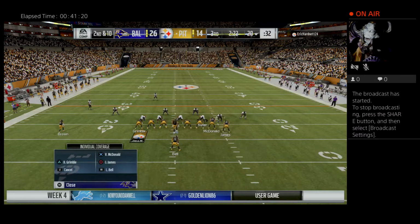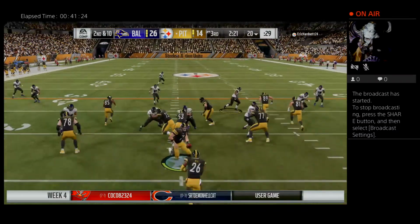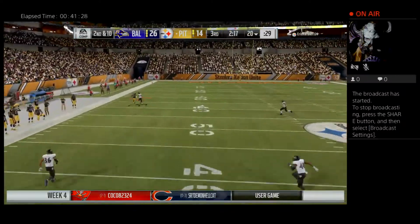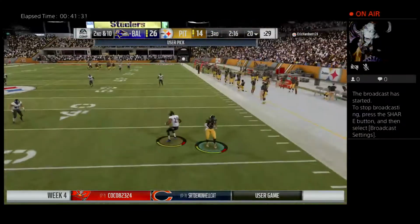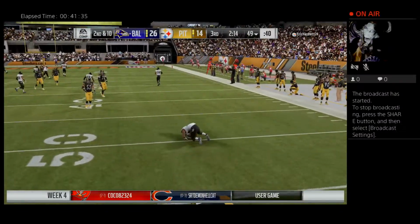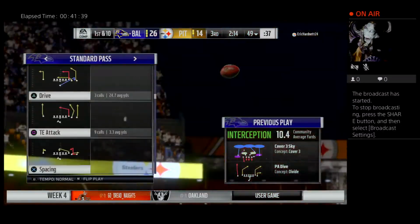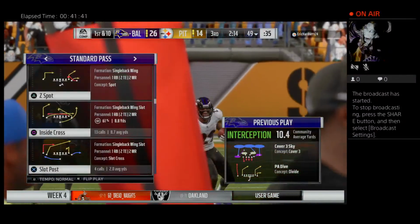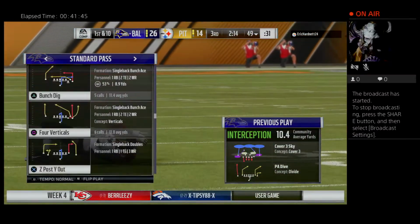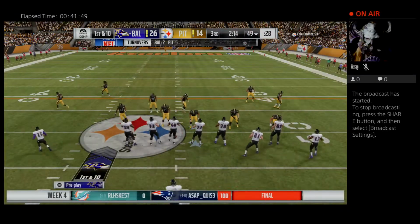After the incompletion, here's 2nd and 10 from the 20. They go play action with Roethlisberger. Going up top. And now here's another interception. Picked off by Marlon Humphrey. And he'll return this one just shy of midfield to the 49. Yet another interception, and I just had to double-check my math. But it is now 8 between last week and this week. Well, I just used a calculator. I didn't worry about double-checking it.